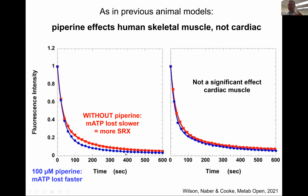And that curve looks exactly the same as the result in human that myself and Nariman and Roger just published a few months ago. And so I'm just showing you the human results here, where without piperine, you can see that the super-relaxed state persists longer. That's the higher line, the higher fluorescence. So MANT ATP, the fluorescent analog of ATP, is being exchanged out slower, as opposed to with 100 micromolar piperine, where the MANT ATP is exchanged out faster, and there's no statistically significant effect on human cardiac muscle, which is important for drug development, because that would be an unacceptable side effect.